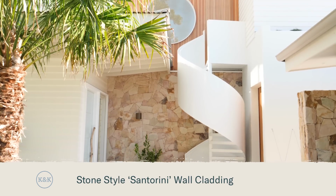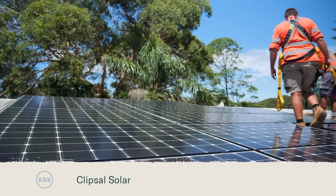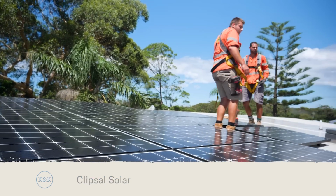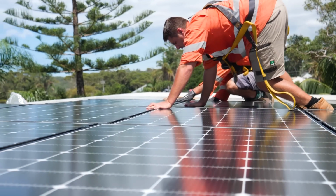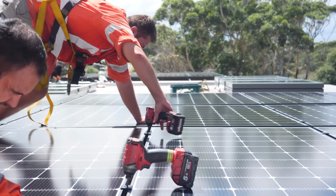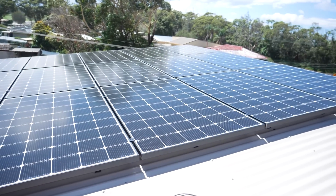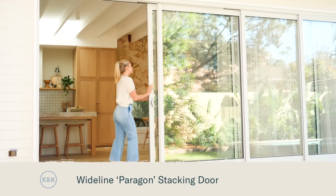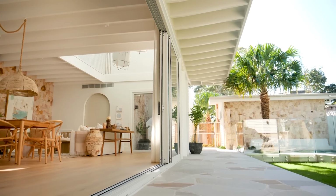Switching to a renewable energy source has been on our mind for a very long time now. That's why we've opted for Clipsal Solar for our solar panels on the roof, which means the sun is literally providing all the energy for our heating, cooling, lighting, pool heating, anything in this house. There's no doubt about it, it is a big home, but knowing that it's all powered from the sun is pretty cool. Opening the sliding doors, you immediately feel connected to the outside, which is the entertainer's dream.